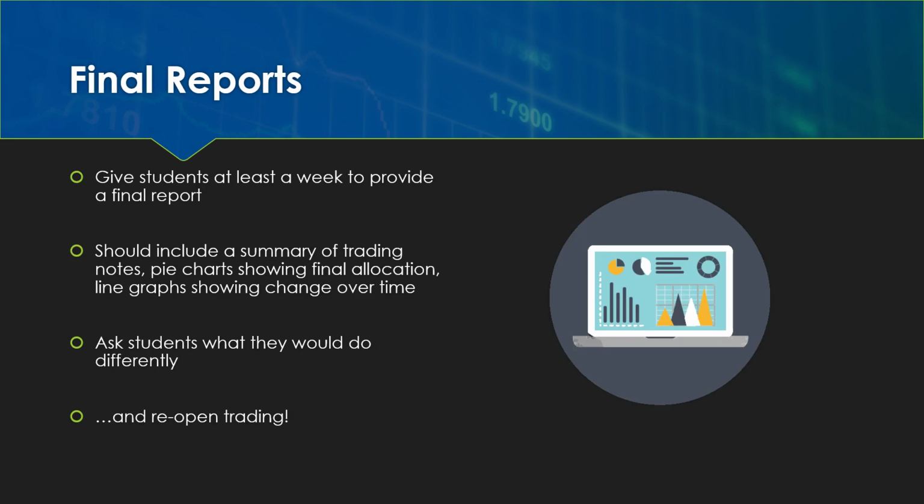Final reports. So when you start getting towards the end of the semester, you're going to have your students do the final report project. Give students at least a week to go through their data and put everything together for you. But in general, the final report they're going to want to turn in should include a summary of their trading notes. They should use pie charts showing their final portfolio allocation, and use line graphs showing how their portfolio changed over time. And then the main narrative that you want them to give is what would they do differently. So, a short sentence about what worked, what didn't, but specifically what would they do differently if they had to do it all over again.